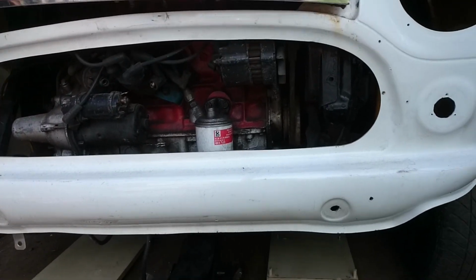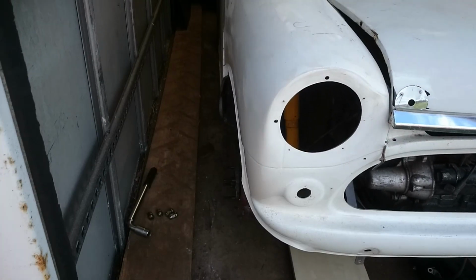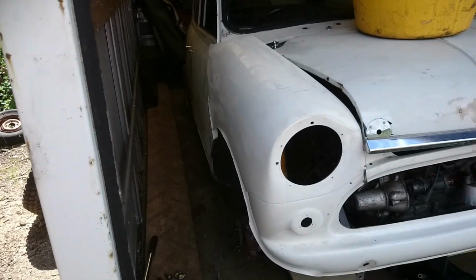He can do some rust work on it, I can get the subframes off, I can rebuild suspension, get the subframes powder coated, get all the rust out of the shell, and we'll be going somewhere with it. So let's get the wheels off, I think.